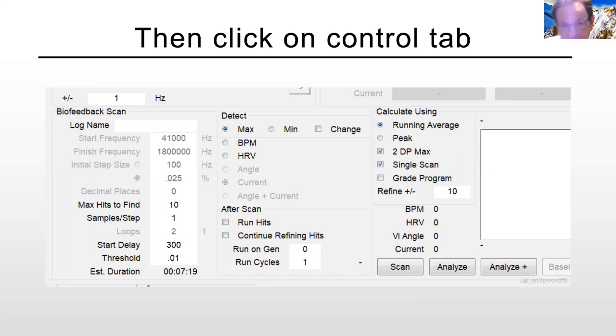Change the number of hits you want to find, and raise the threshold to 0.1, which a lot of people would do. Some would keep it the same. A lot of people would raise it. I would tend to raise it because I want my scans to be more precise.